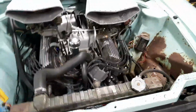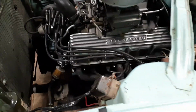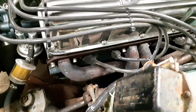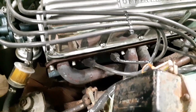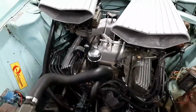Another AMC fun fact is the 360s, 390s, 401s, they all use the same block, kind of like Pontiac did. One way to identify it, you're not going to be able to see it in the video, but the side of the block is actually stamped with 401 on there. That was one way to identify these engines, because they all basically were the same block. But yeah, they were stout motors. They were well built.